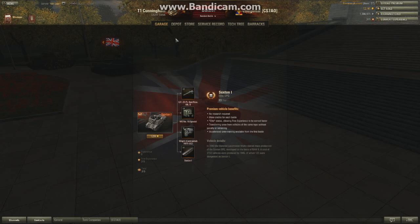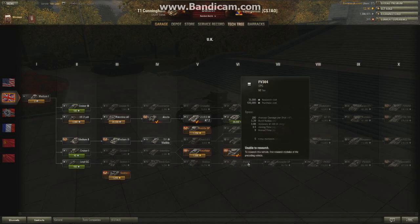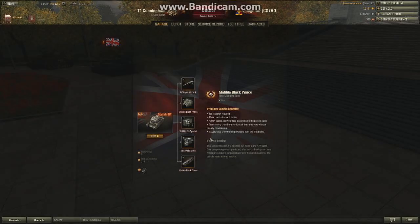But I actually did contemplate going down the French, going down the tech tree for the British, up to possibly even the FV304, because that looks like a lot of fun to play. So very different artillery style tank. After we get there, I'm not really interested in the higher ones, but that looks interesting. So it'd be nice to have a trainer for those tanks. So I will be purchasing this one, and I will let you know how it is after I've played it for a while.